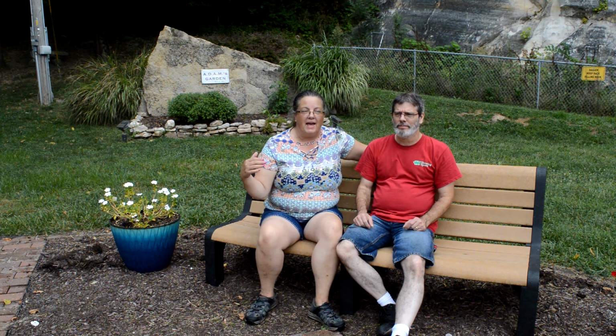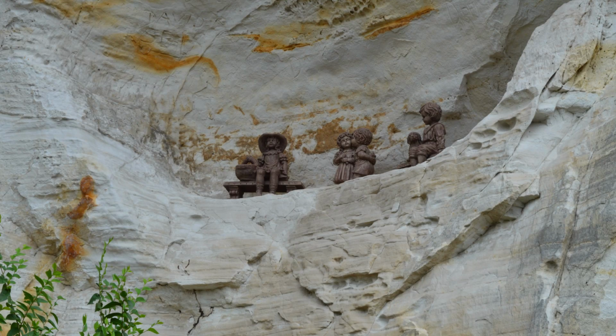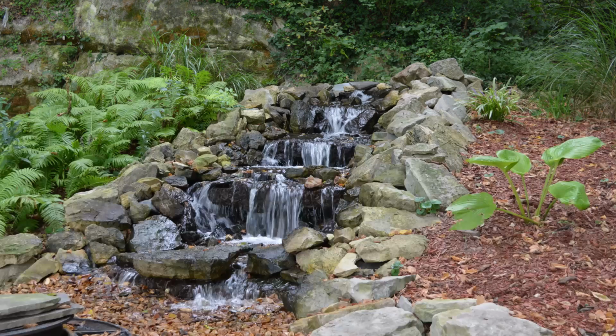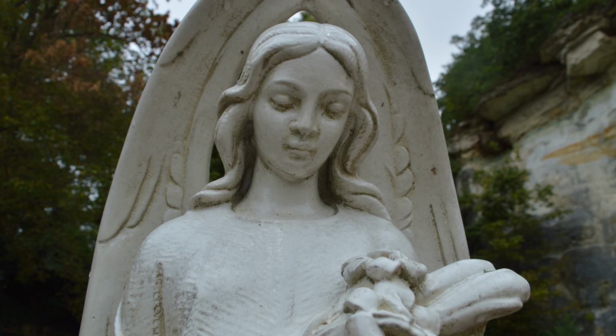It says it's Adam's Garden, but back over here, we've got pictures of caves. We don't know what this is about, so we're going to do some research and find out what all this means. It's a pretty nice little park, with a little waterfall and a couple of things. And the downtown area is just as cute as it can be.